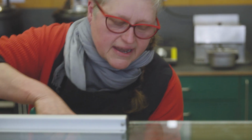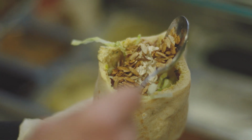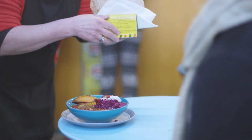So basically we're just layering it up so that when you bite through, you get a little bit of everything, and we finish it all with some tamari seeds, sunflower seeds, and that is your Biggie Smorls. So I'm hoping you've got a good appetite.